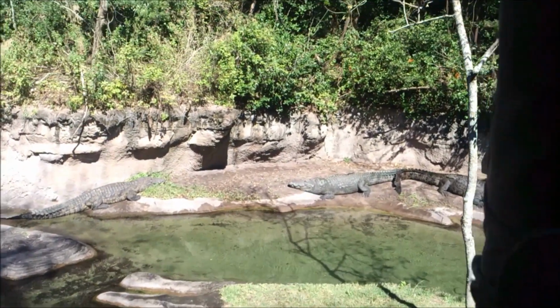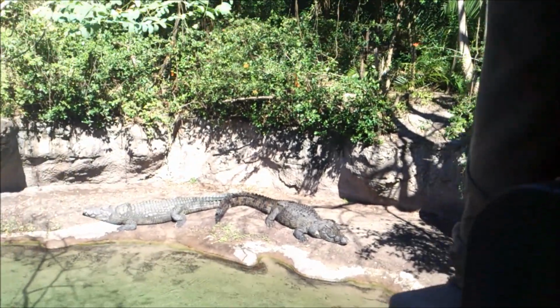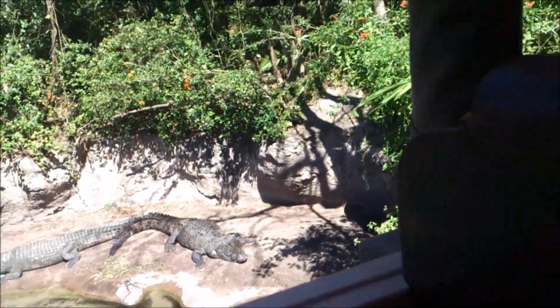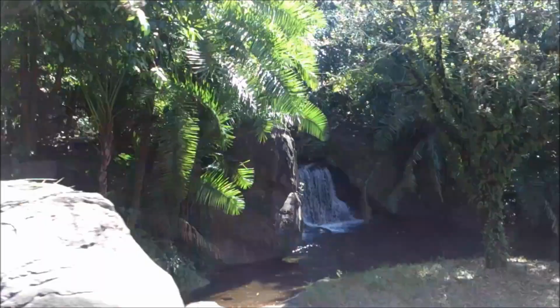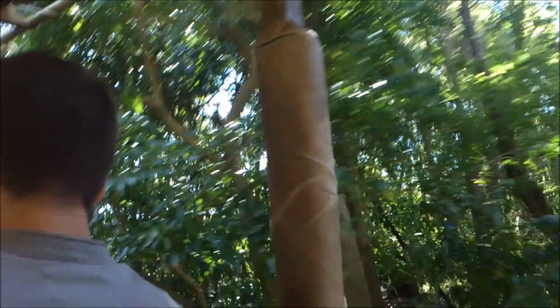Body temperature regulation. They actually release their excess body heat through their mouths when they're overheated. A group of crocodiles is known as a bask when they're on land, and they can float when they're in the water. And we are now moving on to the savannah. The savannah is a completely different ecosystem with some different animals than we've seen so far.